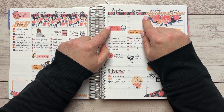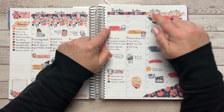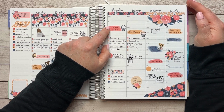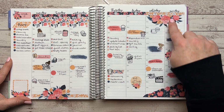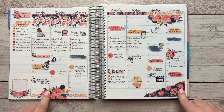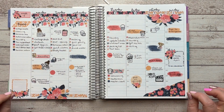But then I thought, well, you know what? Why don't I just separate the weekend out with another washi strip, cut it in half, and I think it turned out really cute. It sets the weekend aside from the rest of the week, and I really love it. And then you can see how I used the pieces from the journaling kit here. Made it work, and I love it. I love it, you guys.